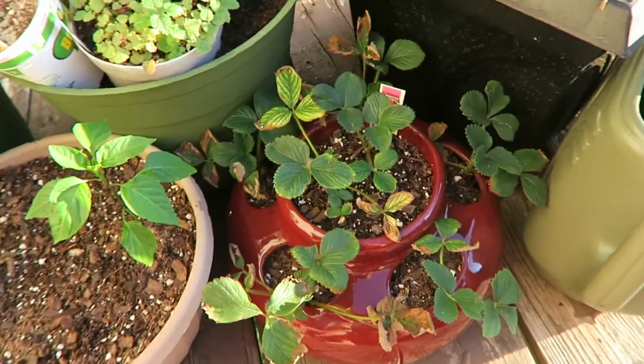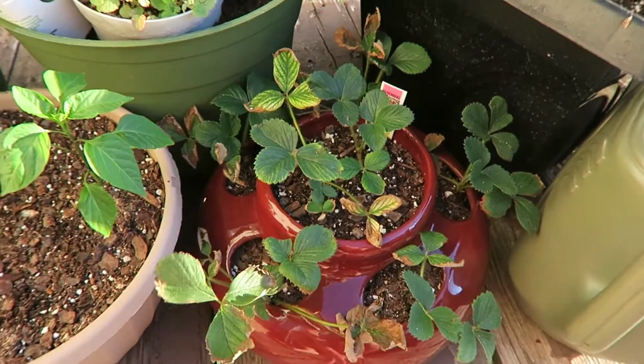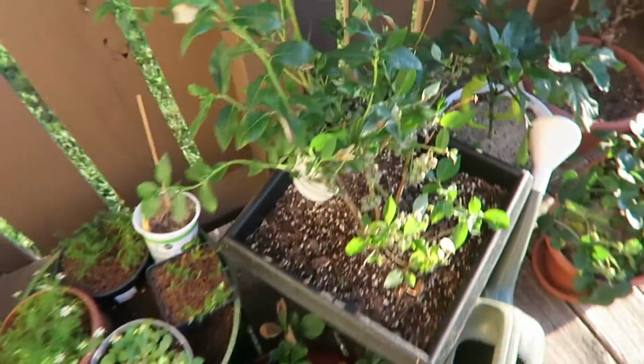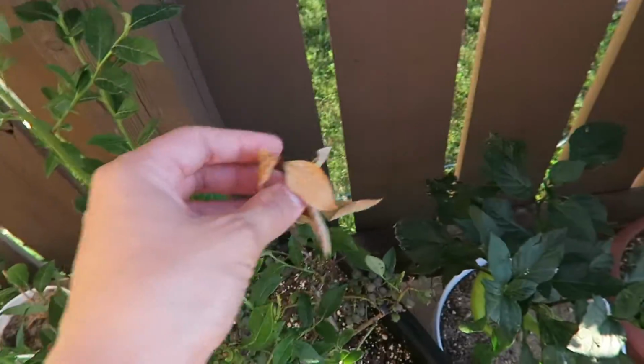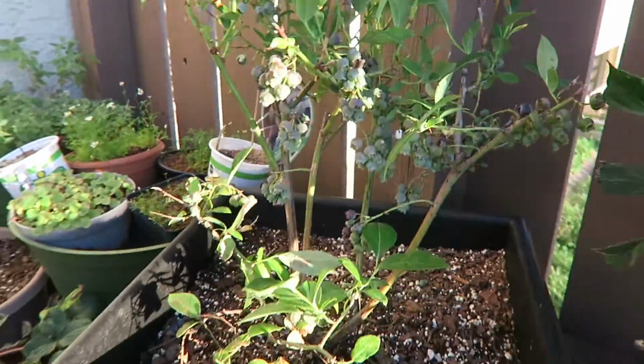Here's my strawberries. They're not doing super good, and I don't really know why. I think it's the sun out here, but they're struggling, but they're still alive somehow. And then here's my blueberry, which is also struggling to survive. It keeps getting damaged from the sun, I think, and it's just struggling for its life. It's not really doing very good, but it's still living.